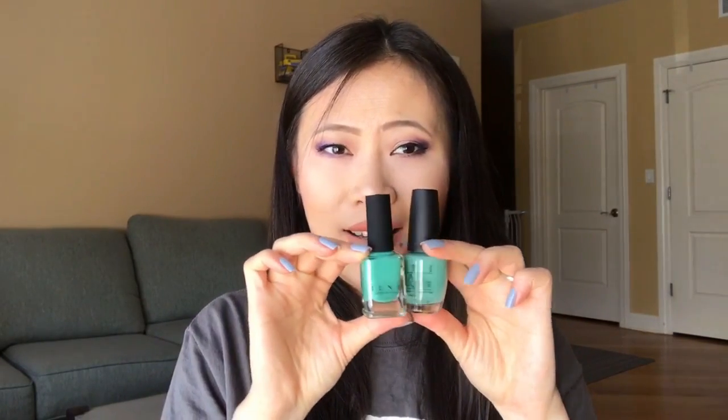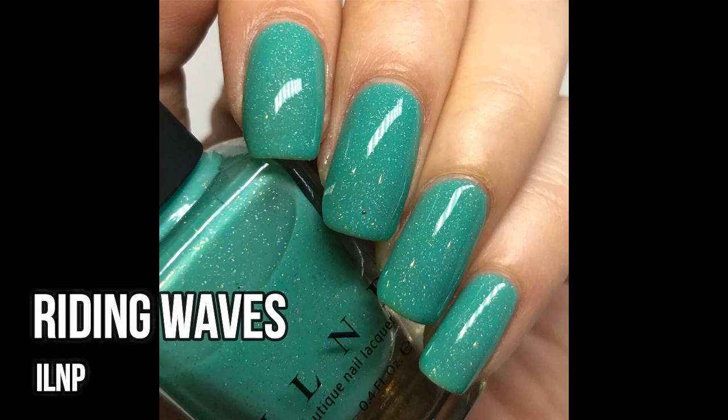What do you think? I got the new ILNP spring collection, so I tried out this one as my first try. This is Riding Waves. This color is actually extremely similar to OPI My Dogsled Is a Hybrid, right? They are very, very similar, but the ILNP polish just has a little bit more of the holo glitters inside. It's a scattered holo, not glitter, probably just shimmer or some sort of particle, because they're fairly easy to remove. I had to use 3 coats.